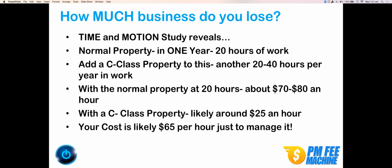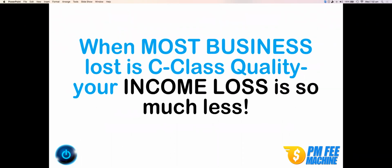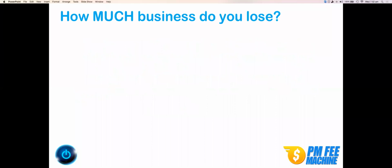And you think, well, it's business. It's not. It's bad business. You see, when we lose any C-class landlords, it's not a loss. It's a victory. You see, we can't value that type of business. Most business lost is C-class quality. And your income loss, therefore, is so much less because they were so small income generating in the first place.